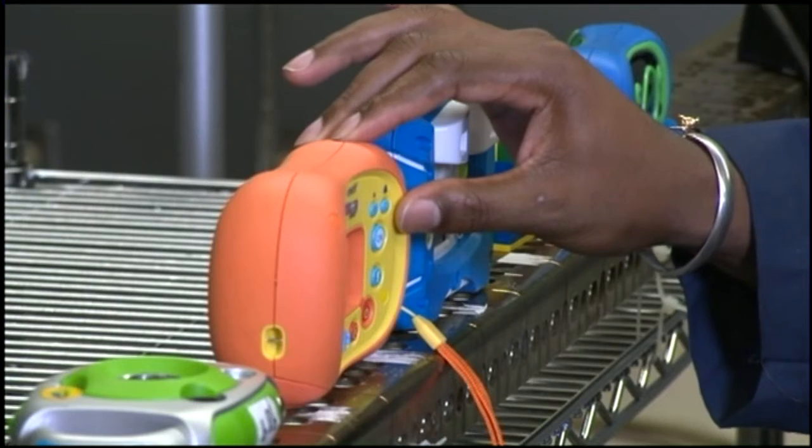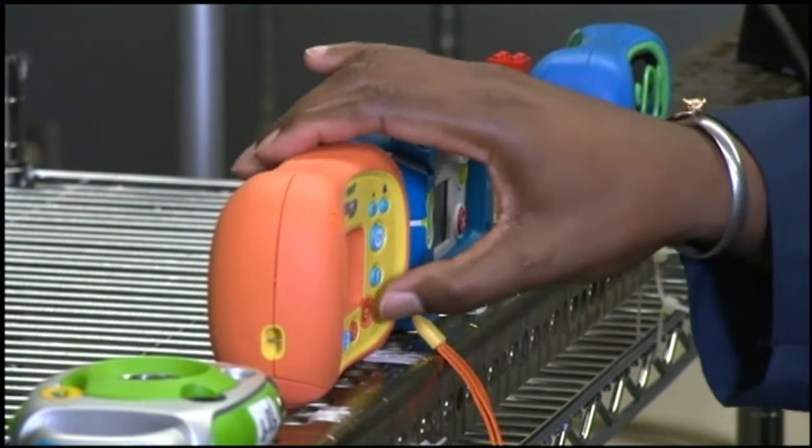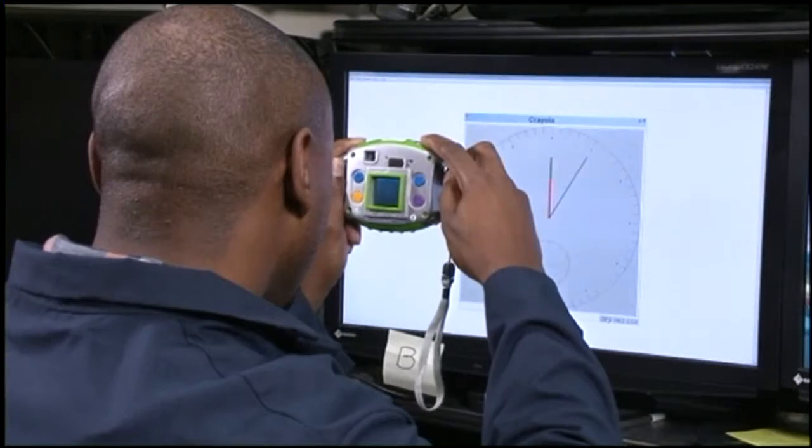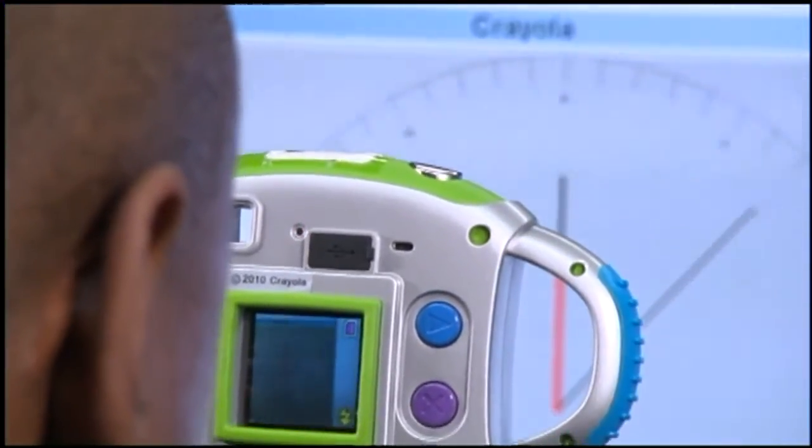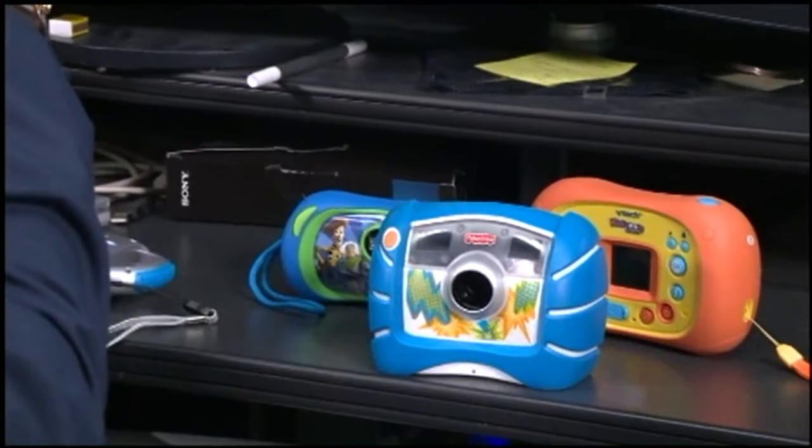Testers evaluated battery life, which turned out to be pretty good on all the cameras. They also calculated shutter delay, and that's how much time you need to wait between pictures. Most had short delays, and testers also assessed picture quality. All the kids' cameras were 2 to 3 megapixels, and they used plastic lenses instead of glass, so the picture quality wasn't good, but that's not a top priority for kids anyway.